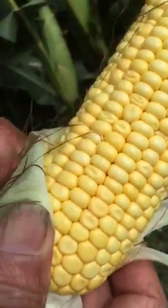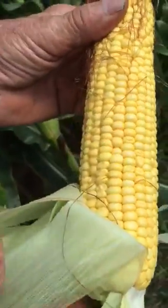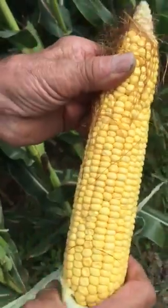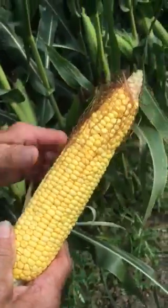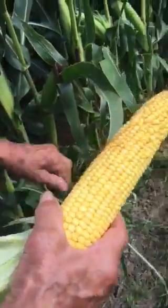The old timers used to worry about getting the corn to dent before it froze. So that's an old saying. And since you're not an old timer, I don't think you're worrying. No, I don't worry a bit.